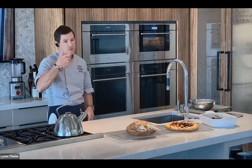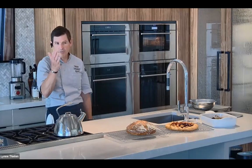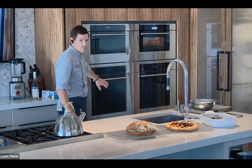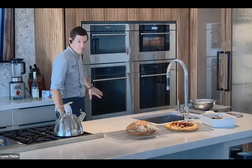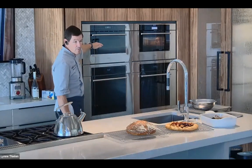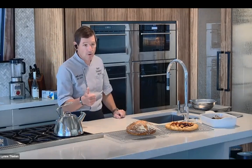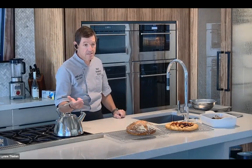That's one. Second thing you can't do in your convection steam oven, and here's where I say, remember I said it can replace or supplement your big oven and microwave. What the steam oven can't do that a microwave can is pop popcorn and reheat your coffee. And now the list is done.